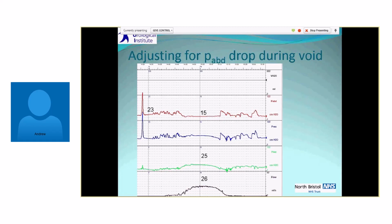And what is hypothesized here is that the pelvic floor has relaxed, the local pressure surrounding the rectal probe has dropped by 8 centimeters. That means that your PdetQmax needs to be dropped by a further 8 centimeters in order to subtract the true pressure around the bladder. Thus, PdetQmax is really 17 in this case. Now here, it doesn't actually make a difference to the diagnosis, but there are times when this might mean that the patient crosses a threshold.